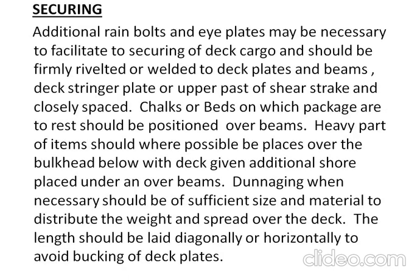So this is the process of securing it, and you follow this process and you make sure you secure it well. Chocks or beds on which packages are to rest should be positioned over beams. Heavy parts of items should, where possible, be placed over the bulkhead below the deck, giving additional support. So you do all this to make sure that if it is going to be inside the cargo hold, the side that is going to touch the bulkhead, that's the walls of the ship, you put something there like dunnage, so that when it shifts, it does not damage the walls of the ship, because it is pure metal.